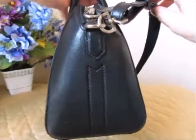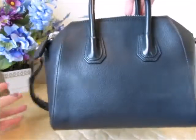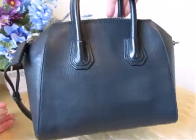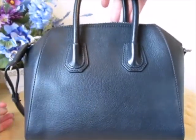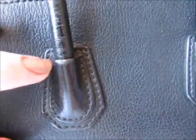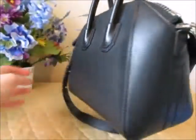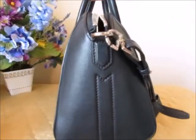That's the side profile right there. Such an elegant bag. If you're in corporate America like I am, or in a corporate office or where you have to dress professionally, this would look amazing. I see a little bit right here of wear along the strap area. Hopefully you guys can see it. I don't know what kind of lighting I have. And that's the opposite side.